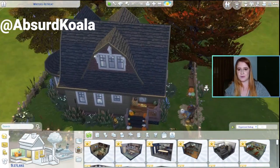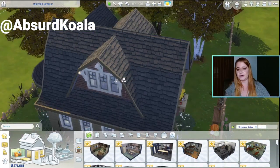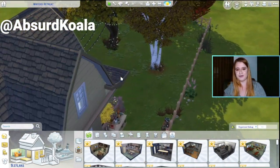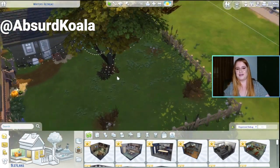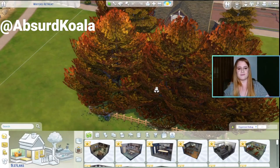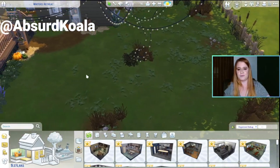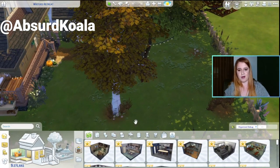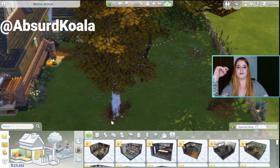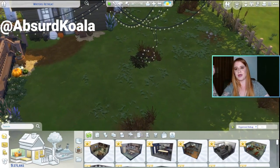So let's check out what we've got here. I love the corbels up here, whatever you call them. I think I messed that up and I never figured it out in the original video. So, oops. And then you come in back here and you have these beautiful trees, beautiful fall foliage. And I love putting stuff, rocks, bushes, terrain paint around trees to make it look more realistic. And you nailed it with that.